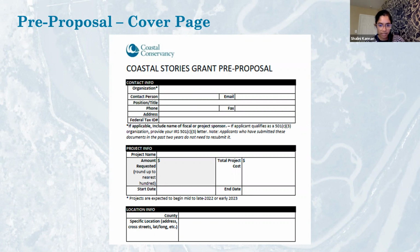In the last box called location info, write down the county or counties that your project will take place in. And in the specific location box, you can give us the latitude and longitude or any other additional information that tells us more about the specific location.